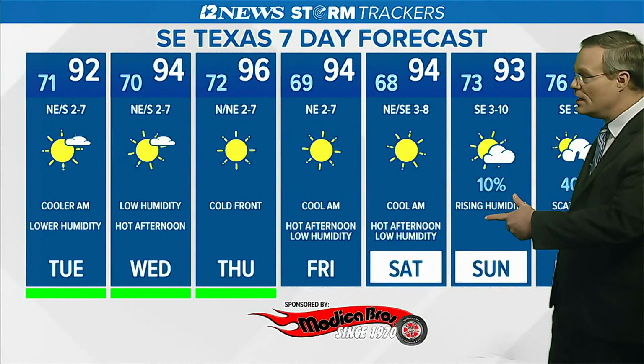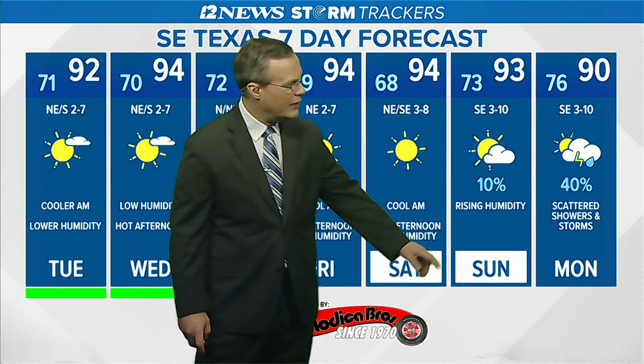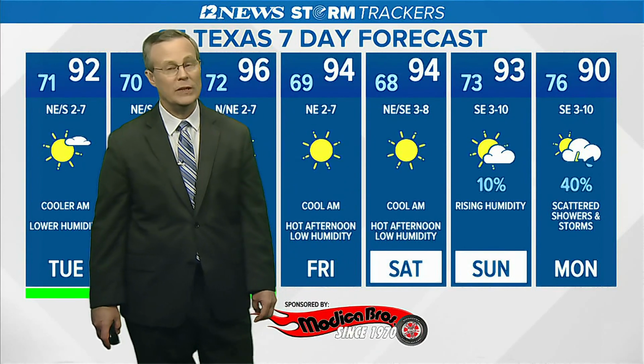That could change on Sunday. I've included just a 10% coverage at this time as the muggies return, and then it could be locally heavy rainfall coming up Monday and Tuesday of next week.